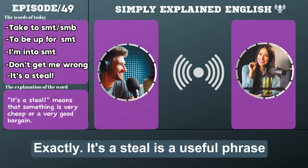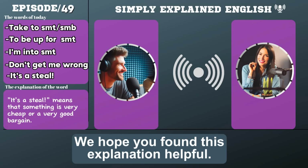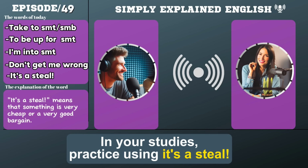Exactly. "It's a steal" is a useful phrase to show that something is a great bargain, and it's easy to use. We hope you found this explanation helpful. In your studies, practice using "it's a steal."